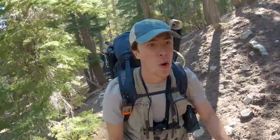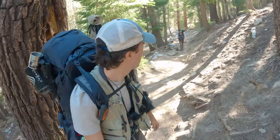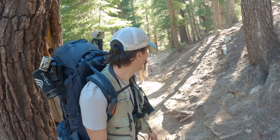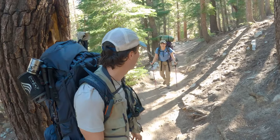So right now we're just working our way up the mountain. We're gonna stop at a big lake that's supposed to hold some pretty big rainbow trout, so we might do some fishing there. And then we'll hopefully make it to our destination this evening, so we can set up camp. And doing good? Yeah.